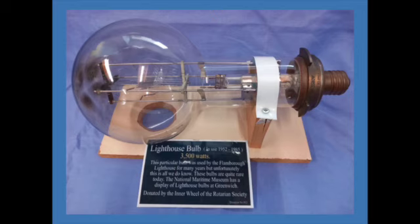Next up is what's the most popular item, which is surprising. It's a light bulb. And people seem to love this. This is in the window in our cabinet. It's 3,500 watts. So if you plugged it in, you'd probably have a phone call from the National Grid saying, can you turn it off, please? And it was in Flamborough Lighthouse. I'm not sure exactly how many hours they lasted, but it's quite an impressive thing. And it was donated by the Wheel of Rotarian Society.